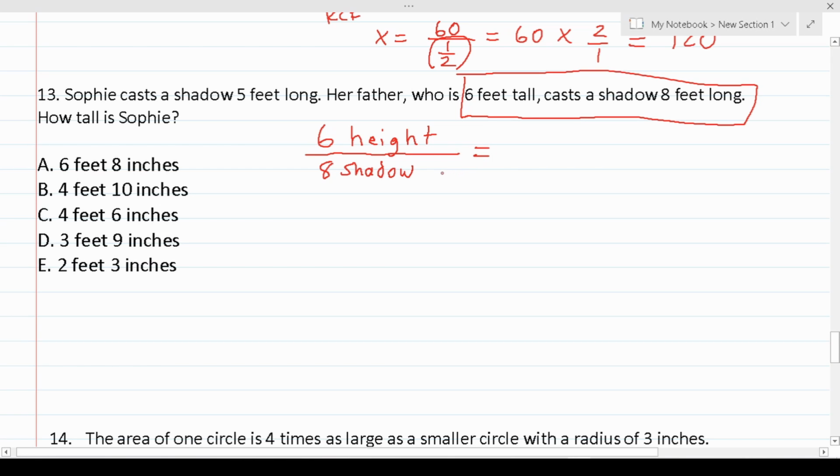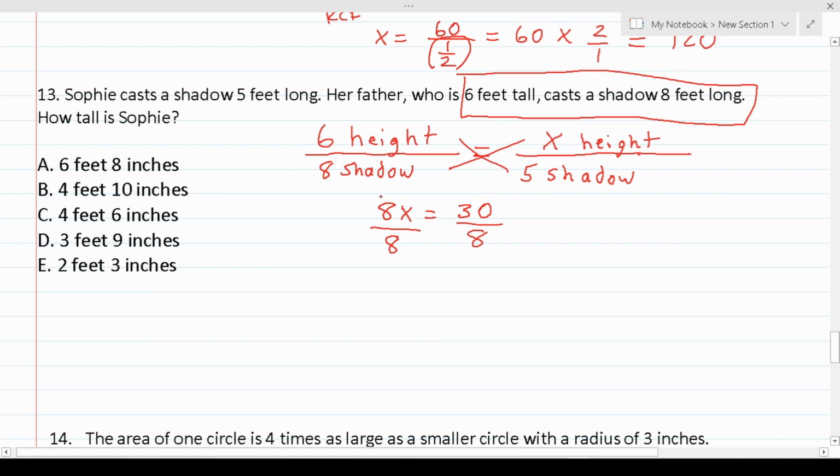So let's fill in the right-hand side of this proportion. We know Sophie cast a 5-foot long shadow, so let's keep shadows in the denominators. And then we want to know how tall she is, so that's x height. And we solve proportions via cross multiplication. That is, we can do 8 times x, which is 8x, equals 6 times 5, which is 30. Divide both sides by 8 to get x by itself. This crosses out, leaving you with x equals 30 over 8.